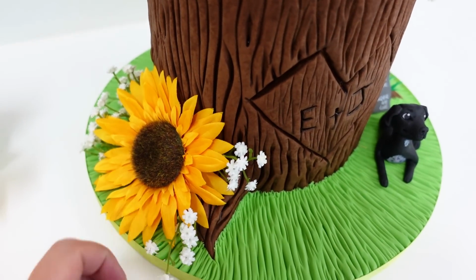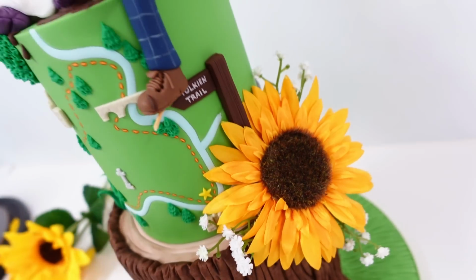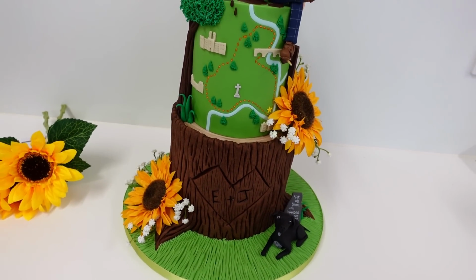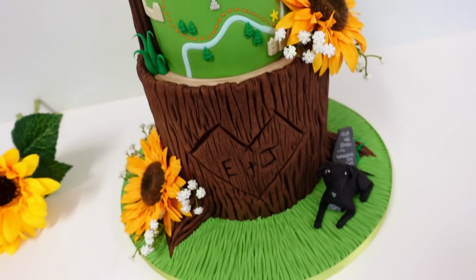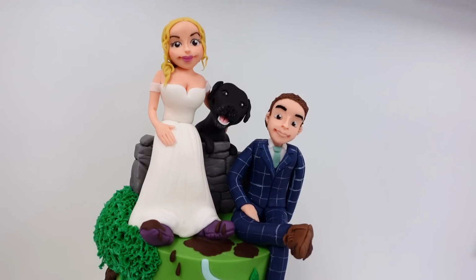So I've just popped those on, and this gypsophila, this is fake. You can't put gypsophila and baby's breath on cakes. Luckily they do lots of lovely fake versions, so I will give you a little run through of this cake now. My battery's nearly dead and I've got so much work still to do. But here is the couple on top.